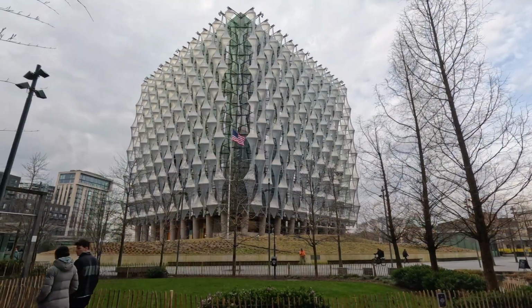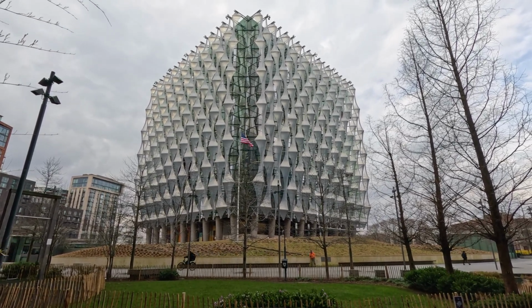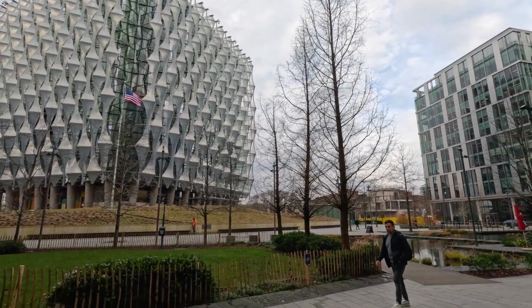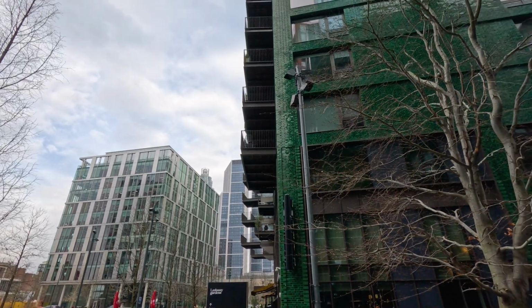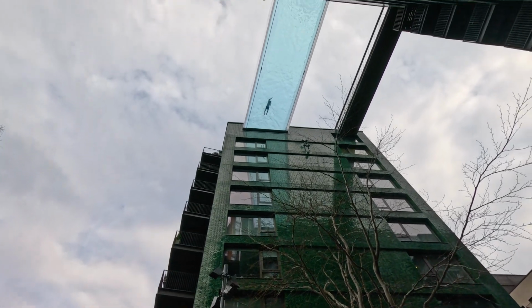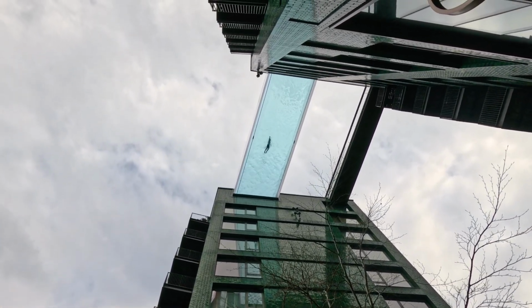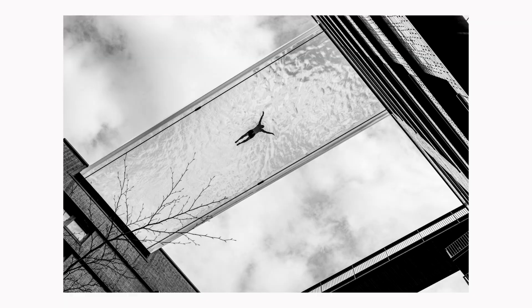So yeah, the new American embassy, 2018 it was opened. I remember walking around here when it was a building site and surrounded by a little artificial moat thing, I suppose. And right next to it, the sky pool, 35 metres up, breaststroke. Oh, it's a crawl. Anyway, impressed.